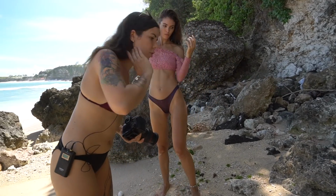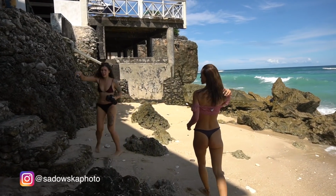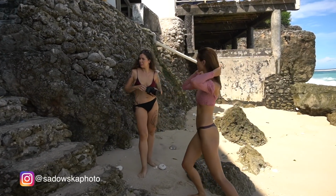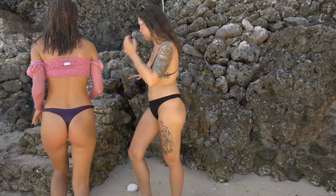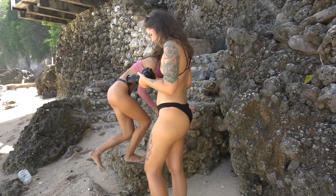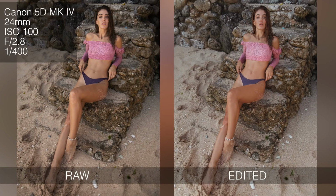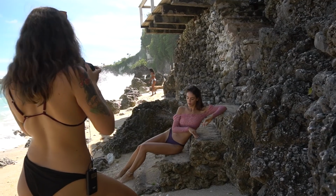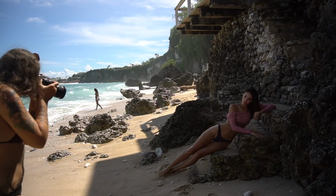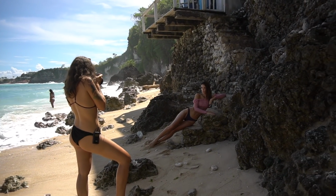Actually, do you know what? No, let's go back to the stairs. I saw this one thing that I wanted to shoot. Just kind of lying down on this, or actually even those stairs are fine. So kind of half lying down, yeah. Lie down. So kind of, yeah, half. Yes, that's beautiful. Lower. Yeah, possibly. Could do that. Beautiful. Yes. Gorgeous.